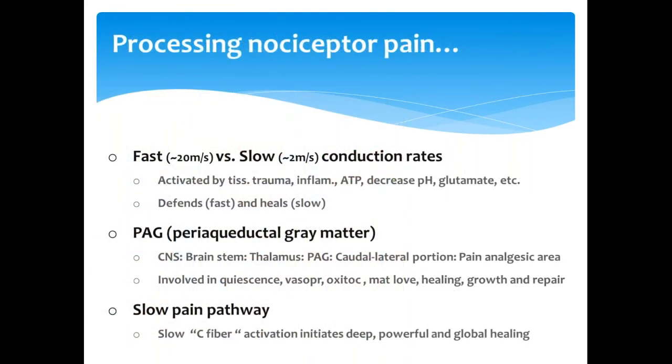So when we're processing pain, we think fast and slow. Fast means the speed at which the nerve can carry information is extremely fast. Slow means it's extremely fast, but a little bit slower than fast. The conduction rates, it's activated by tissue trauma, inflammation, etc. And fast pain defends us, and slow pain heals us.